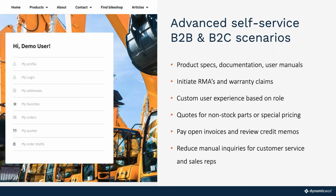And then in B2B scenarios, you often need more advanced features like user-specific roles, so they can only take certain actions or have certain functions in their login compared to maybe an admin in their company or a more senior role in their company. Being able to accept quotes instead of just taking in orders from the website, but maybe quotes for special pricing or non-stock parts that are requested by your customers, especially in B2B scenarios. The ability for B2B customers to access and pay their open invoices, as well as see their credit limits right there in their portal, and much more.